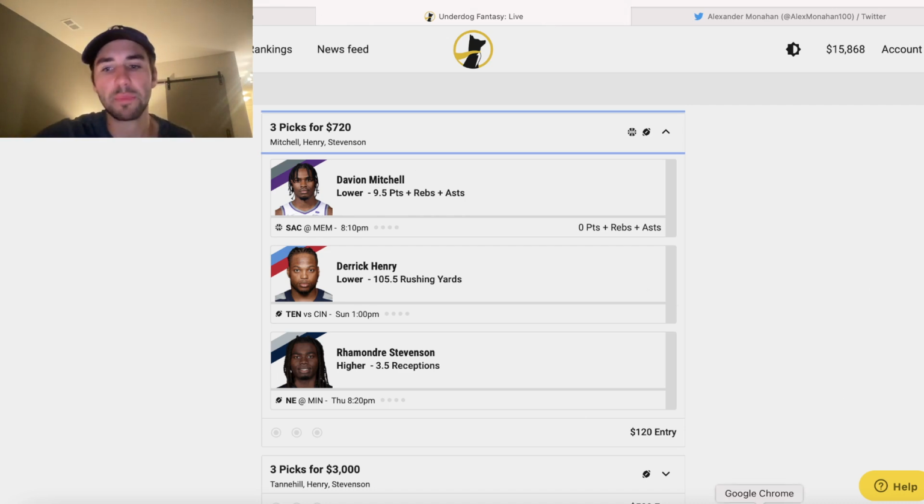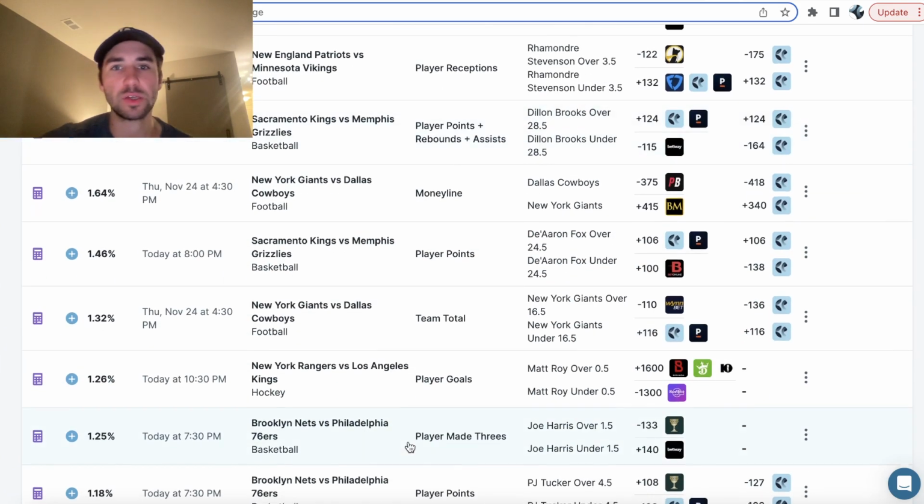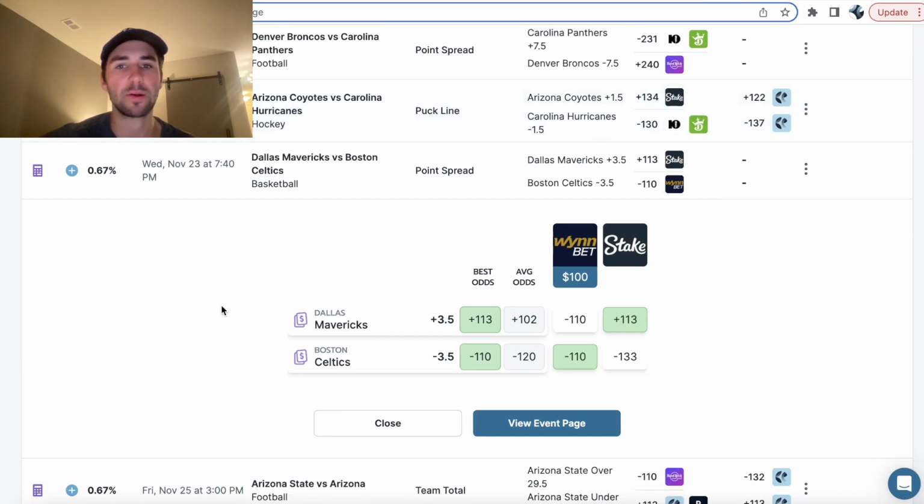I'm going to be zoning in and running through an example of a sharp pick for tomorrow, okay? So this bet is for Wednesday. So let's go ahead and get into it. And the play is right here. It's an arbitrage bet.